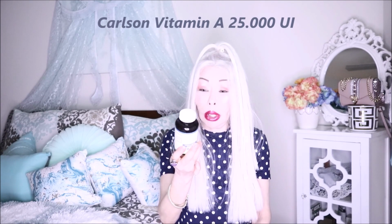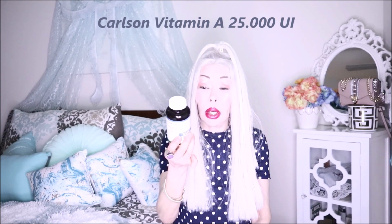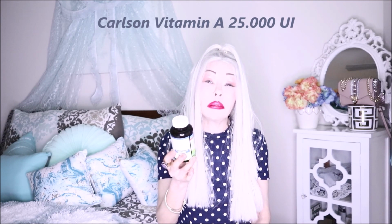Okay, so this is vitamin A by Carlson company. I always buy Carlson company. This is 25,000 units, which equals 7,500 mgs. So I take 2 of them, which gives me 50,000 units. I take only 3 times weekly. With vitamin A taken internally, you cannot overdo it, so you have to really watch. You could take only 2 times weekly, or I take it 3 times weekly.